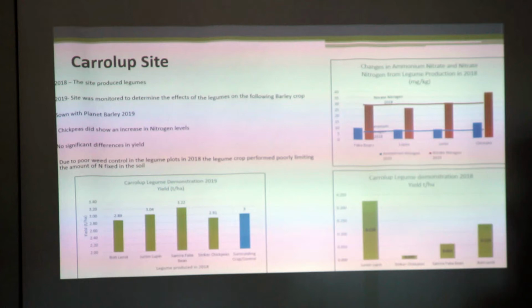Chickpeas were the only variety which showed an increase in nitrogen levels, but there was no significant difference in the yield. A lot of weed control issues we think affected this trial, which was limiting the amount of nitrogen that was fixed in the soil.